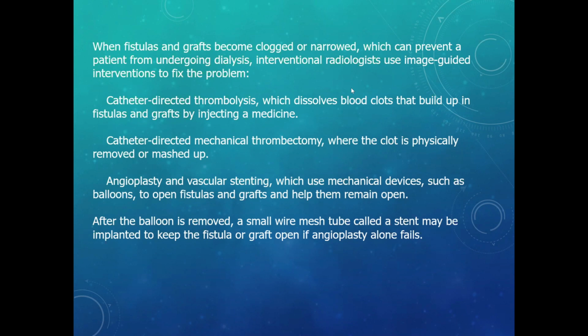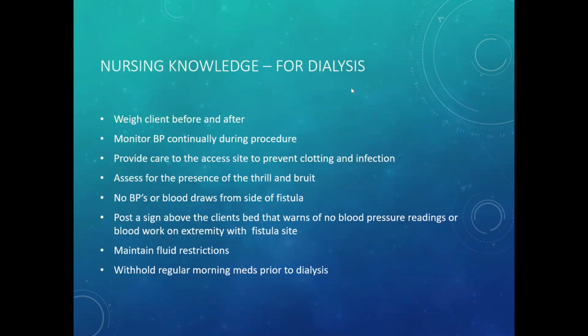And again, you're trained as a dialysis nurse on the potential issues or complications that can happen. Points for dialysis, what we're going to need to recognize if we have a dialysis patient. We're going to weigh them before they go. We're going to weigh them after. What kind of scale are we using? Use the same scale, right? We said that before. Don't use two different scales, because you're not going to get an accurate comparison.